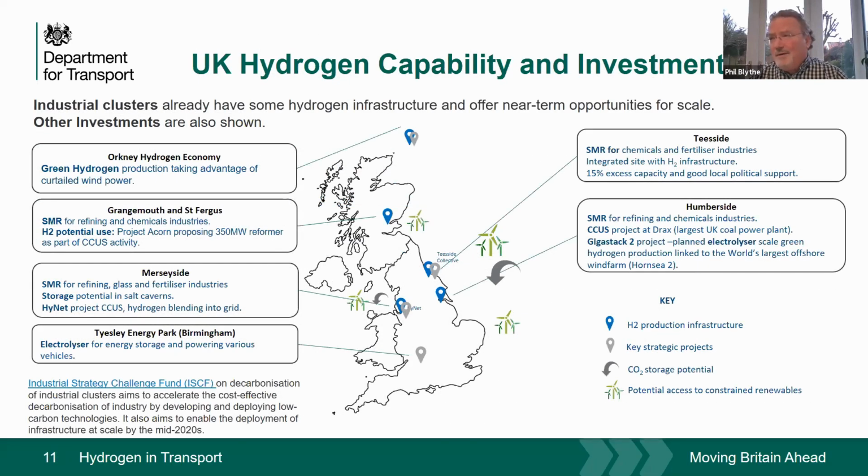The only mode that's come out clearly stating that hydrogen in one form or another, whether it's direct hydrogen or through ethanol, or more likely through ammonia, is maritime. They're clear that hydrogen is their fuel of the future. Here are some of the places that really have hydrogen infrastructure at the moment, and included on there is Teesside, which has some interesting propositions.